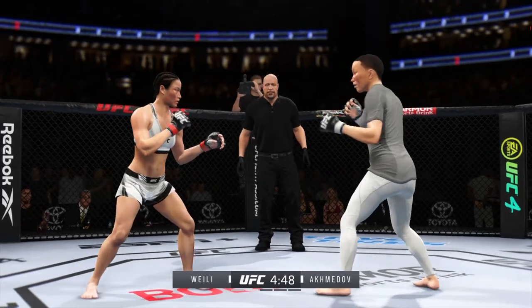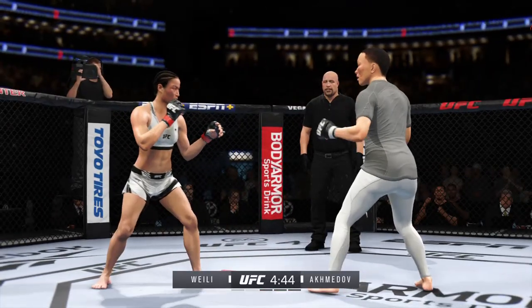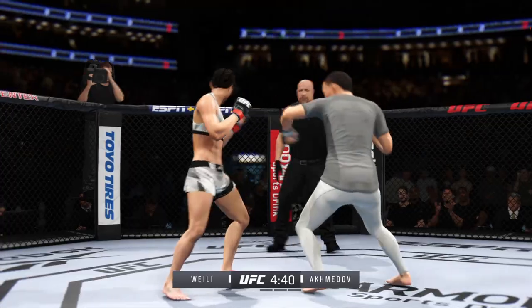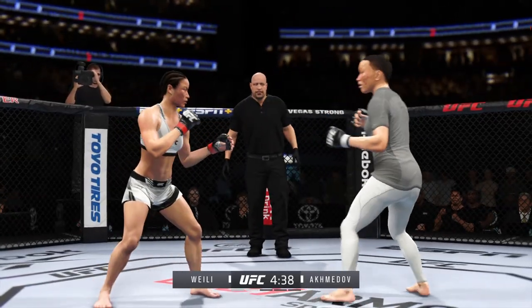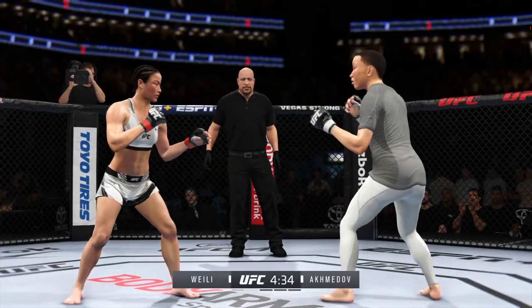Right. It's always like algebra, right? Her opponent's doing basic mathematics, but she's doing algebra. She's giving her so much information that she gets lost. And when her opponent gets lost, she's able to secure top position and really start to get damage off.